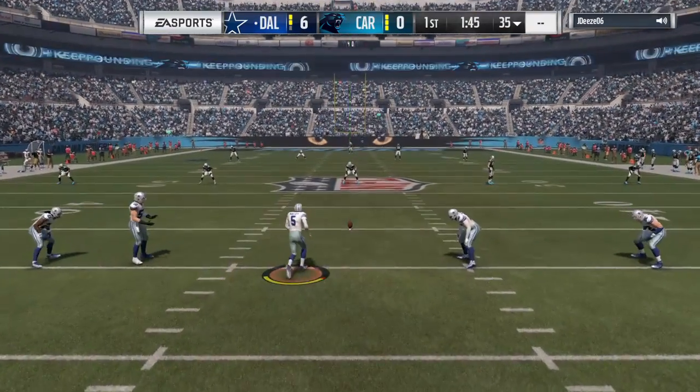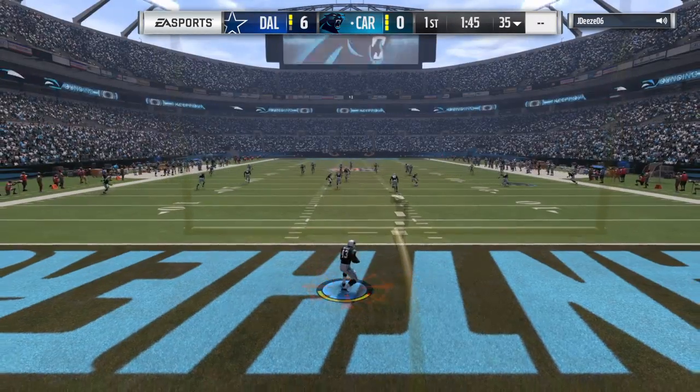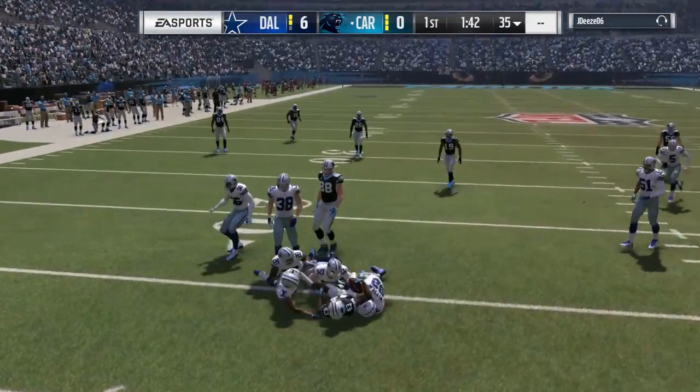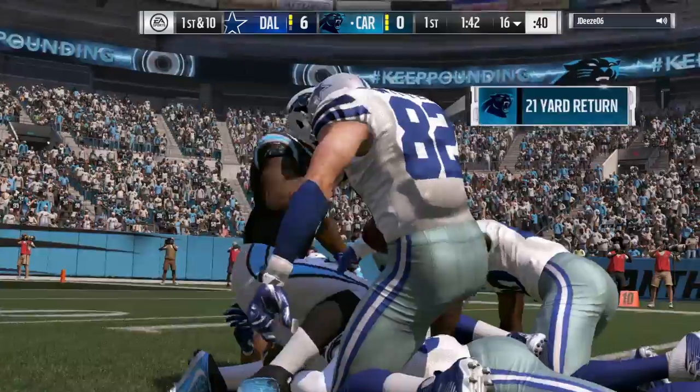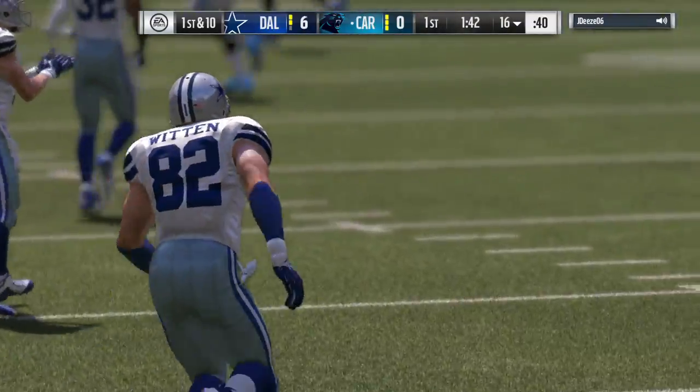Bailey now to kick it away after the touchdown. That's fielded in the end zone. And in hindsight, probably should have stayed where he was, as he'll only get back to the 16-yard line. Carolina coming back on offense.